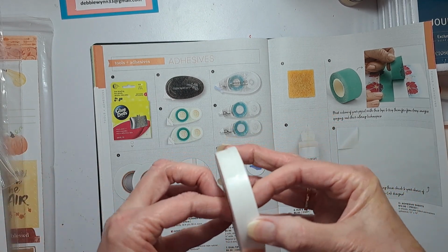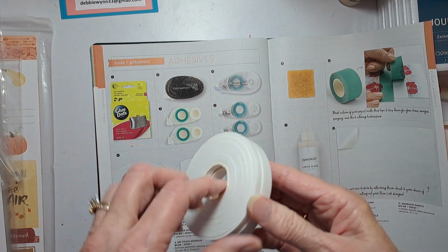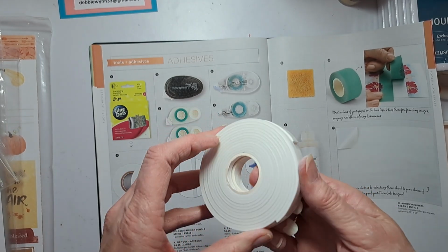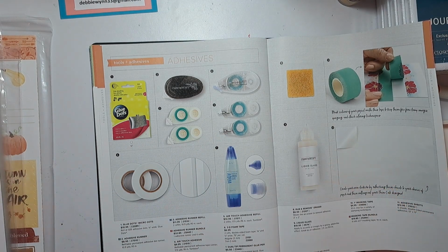It comes with a narrow strip or it comes with a wider strip. I really love this, our 3D foam tape. I really like it. Okay.